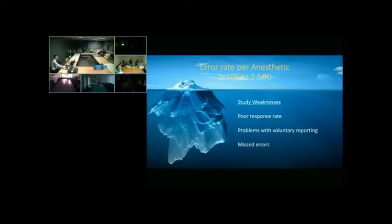But a recent study in 2006 that was published in 2016 in the ASA journal Anesthesiology points to potentially some weaknesses in these previous studies. Some of the flaws that these studies could have include a poor response rate. For example, one of them was only 50%. And there are problems with voluntary reporting of medication errors.